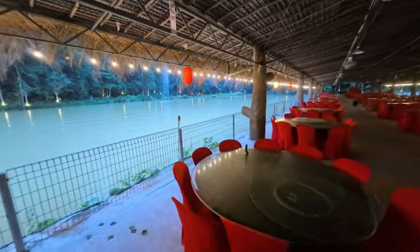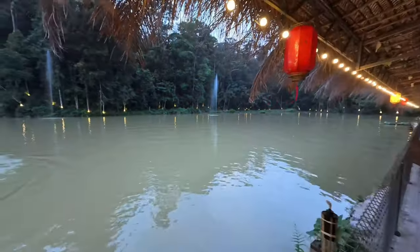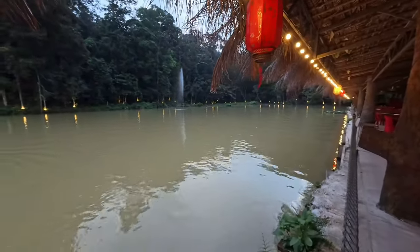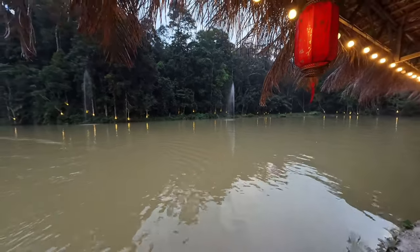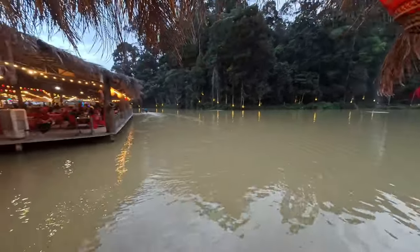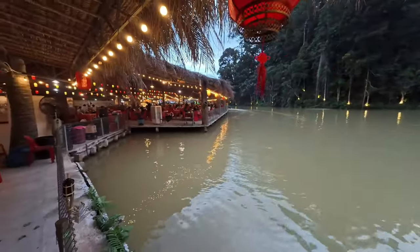This section is reserved for special events. Imagine your company dinner here, surrounded by a scenic lake in a jungle atmosphere. The restaurant is so huge that they need a boat to transport food from one section to another.